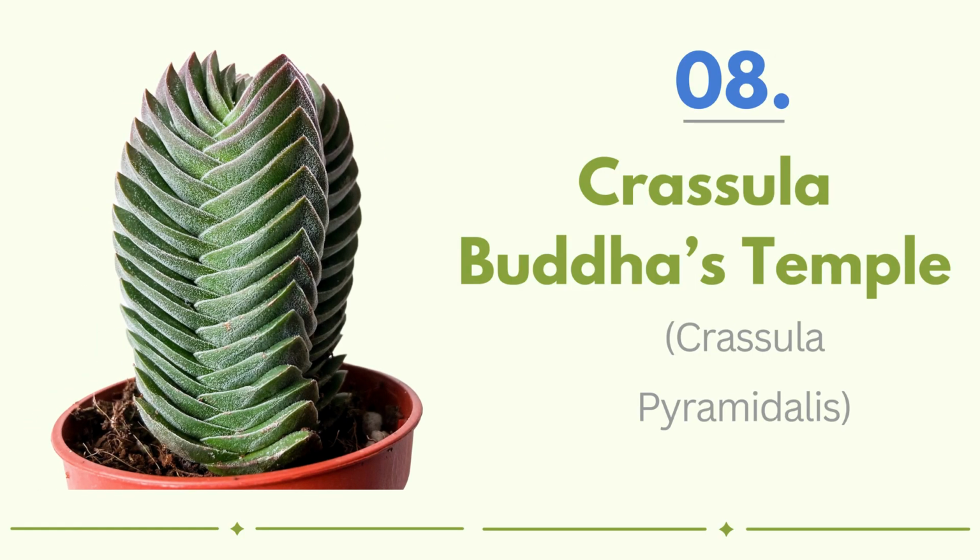Next up, we've got Crassula Buddha's Temple. And man, this plant is like living art. It's a succulent, but instead of the usual rosettes or trailing vines, its leaves stack up in perfect geometric layers, forming a shape that legit looks like an ancient temple. It's one of those plants that make people stop and say, "Wait, is that real?"